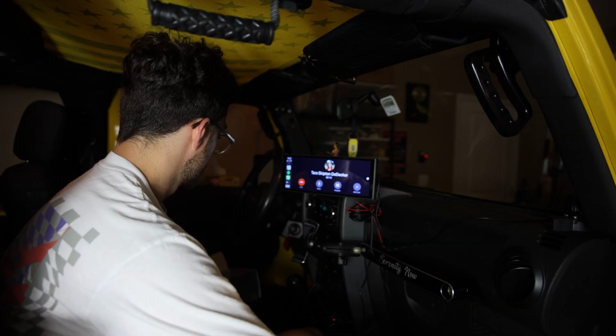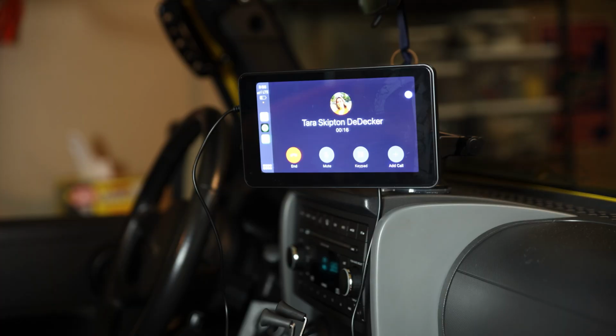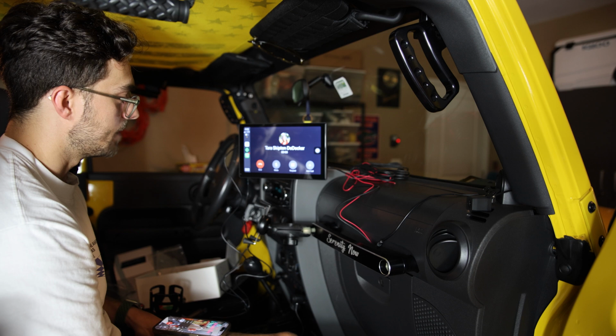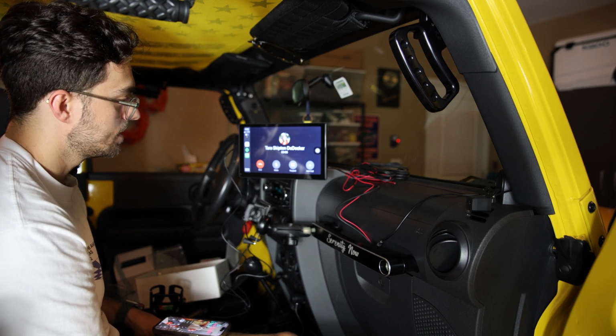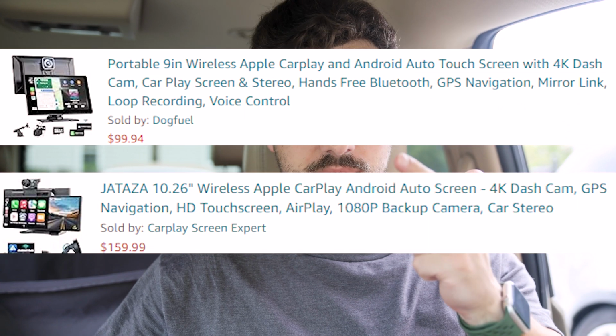The rest of them either had a slight muffle on the other end, I sounded too far away from the phone, or it's way too sensitive and it's picking up wind noise, which others did not pick up. And it's a little raspy. It sounds like you're a little bit far away from the microphone. Hey, just checking the mic quality on here. This is really bad. It sounds like there's wind. However, they are all usable, but if you're buying this unit and you do a lot of phone calls, Jazada, Dog Fuel. Let's move on to screen mirroring.